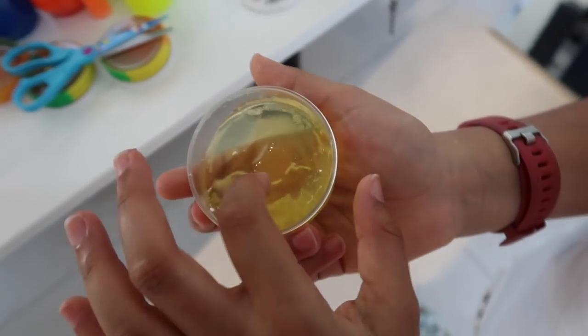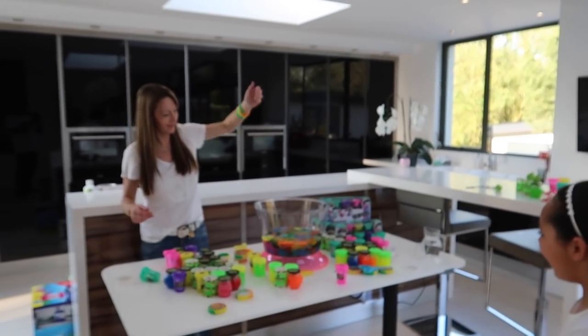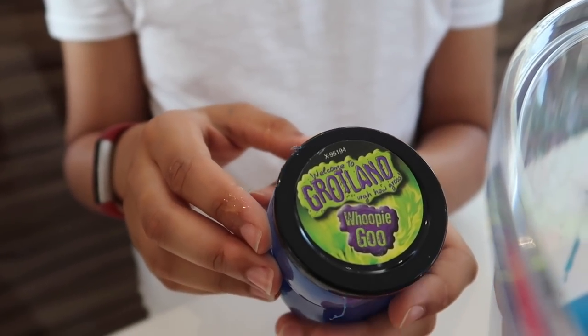Whoa, I'm going to do what Dad did. Cheers. You're gonna go for a shot. It looks like apple juice. Big shot. 3, 2, 1. Oh! Yay! Moving on to whoopee goo.